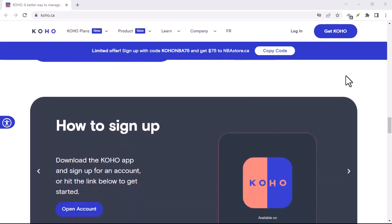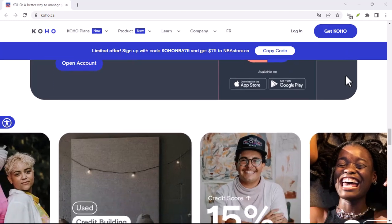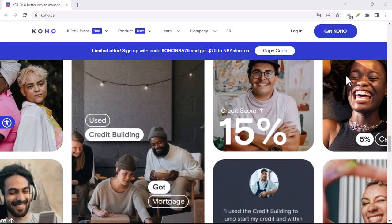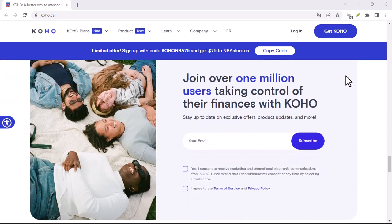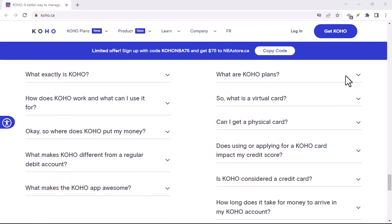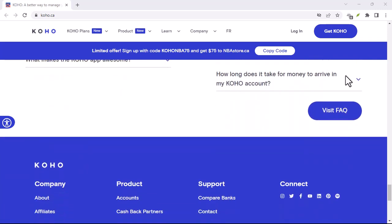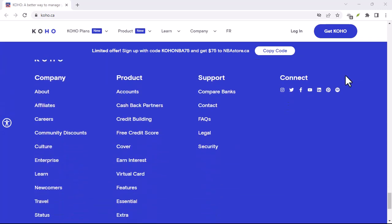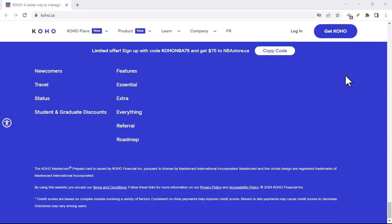Now, you might be wondering, is it worth it? Well, that depends on a few things. If you're someone who tends to keep a decent amount of money sitting in a low-interest savings account, switching to Koho could definitely be beneficial. Even a small amount of interest can add up over time. Plus, with features like roundups and savings goals, you can actually boost your savings without feeling like you're sacrificing anything.